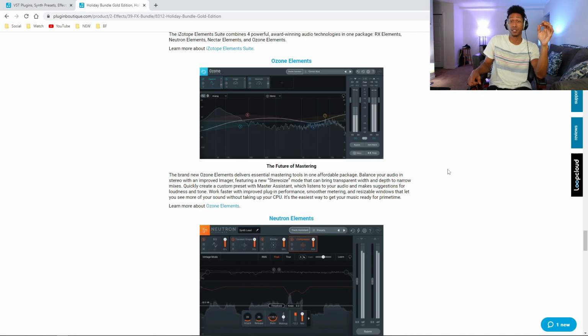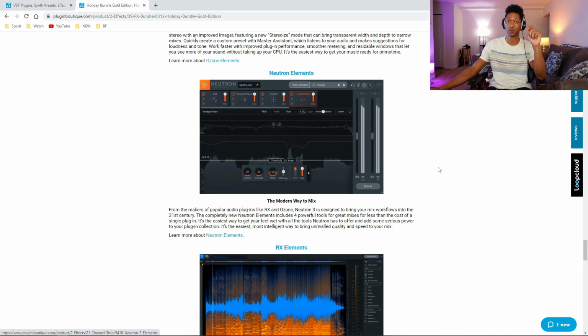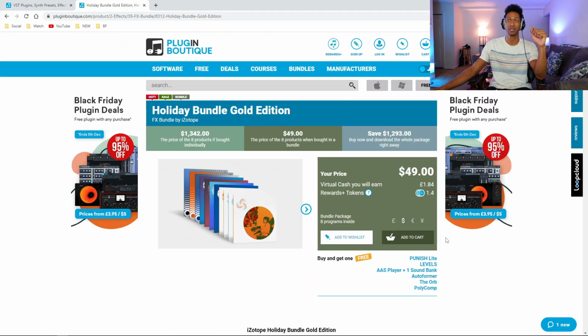It really is. I was using Ozone Elements for a solid year before I got the Tonal Balance Bundle. Neutron Elements, great for dialing in your mix on individual tracks. This is plenty. For $50, that will be plenty good enough for sure.